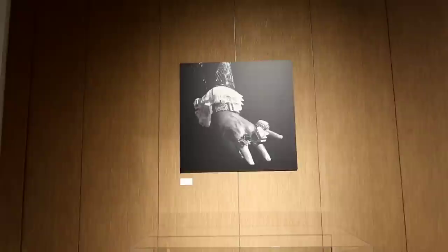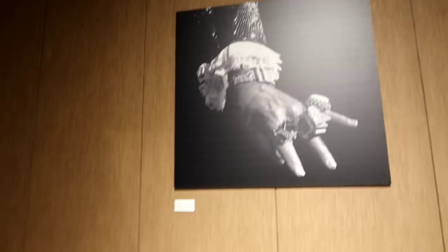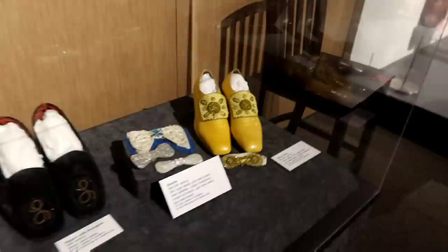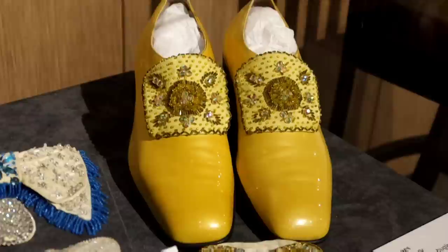And we're not done, because they're showing his jewelry and everything. That's also stuff you could buy. When they had a museum, you could buy that Liberace ring. But down here, they actually have some of his shoes and bow ties. So look at the yellow shoes with that bow tie. That's great. Patent leather. And the design on what would be like the buckle. That's great.